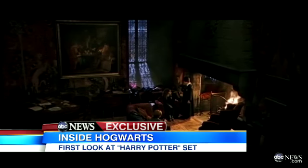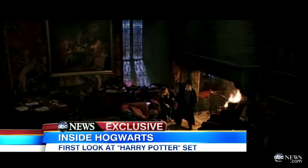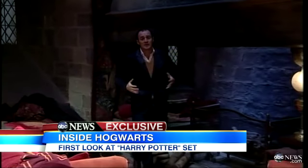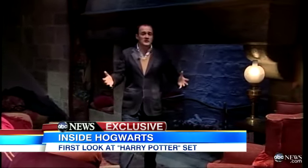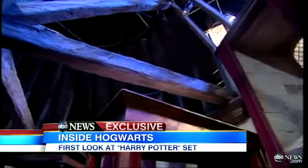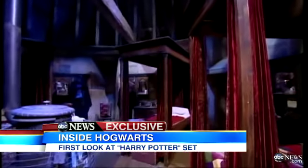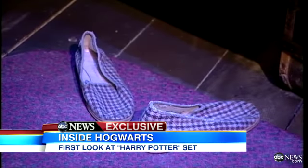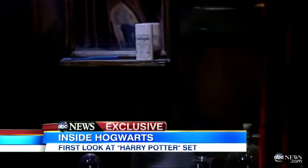Remember the common room? I got to walk right through it. When Daniel Radcliffe first set foot on these incredible sets, he felt like he was stepping into the pages of the books he'd read as a kid. The Hogwarts dormitory is here in every detail, down to the monogrammed trunk and the slippers. Reminds me of my boarding school, and it's supposed to.